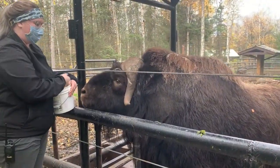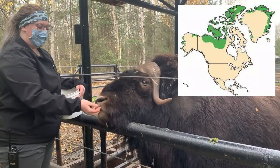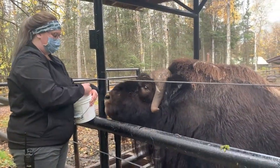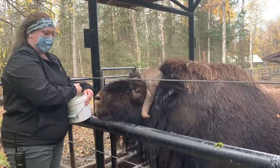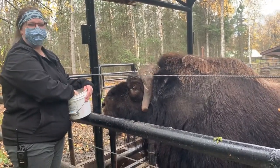Are these oxen endemic to Alaska? No, so they're basically found all throughout the Arctic Circle. So they can be found in Alaska, Canada, Greenland, Finland, anywhere at the top of the earth. What kind of environments do these animals prefer? The tundra, so it's the top of the earth where there's not a lot of trees. It's just very short grasses and bushes, very cold, and yeah, the tundra.